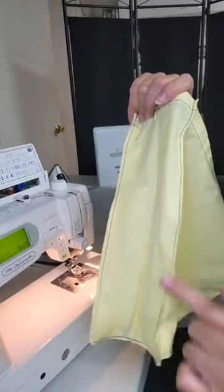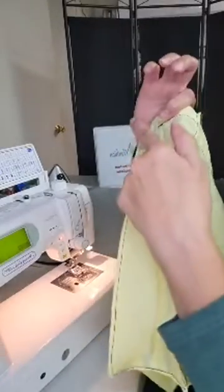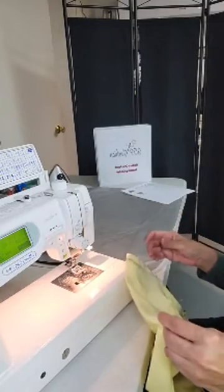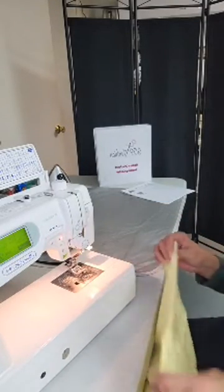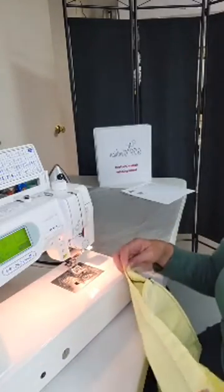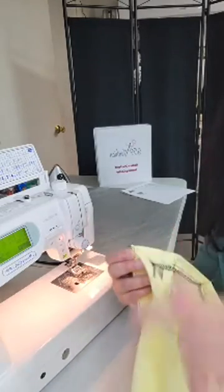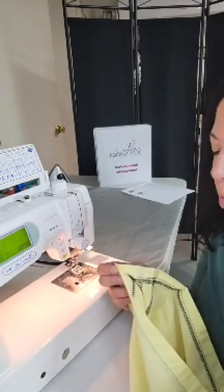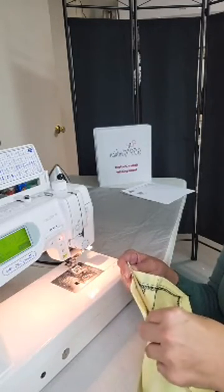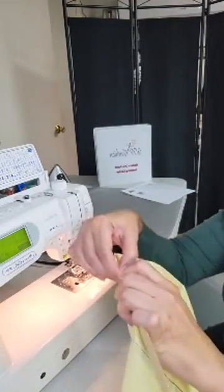All right. When you're done, you should have a square, or rectangle rather, like this. We started up here, we went down, we pivoted, we went down here, we pivoted, we went back up. We're going to repeat the same thing on this side. When you're done with both sides, because I'm running out of time, you're going to measure 1 inch in from this corner. Actually, because this is a bigger bag, we're going to do 3 inches. 3 inches in is right here.